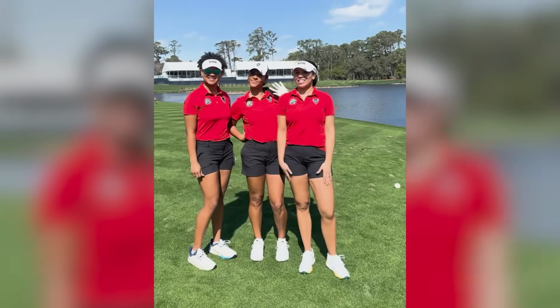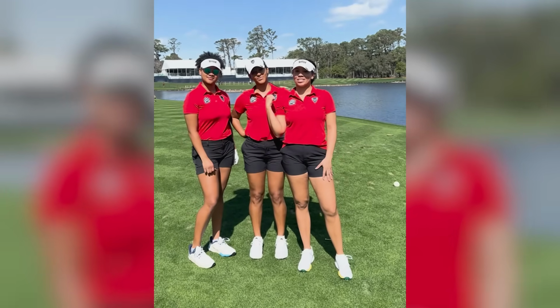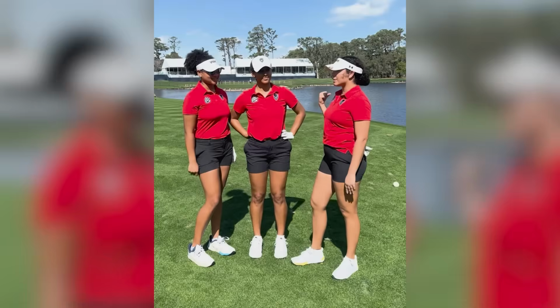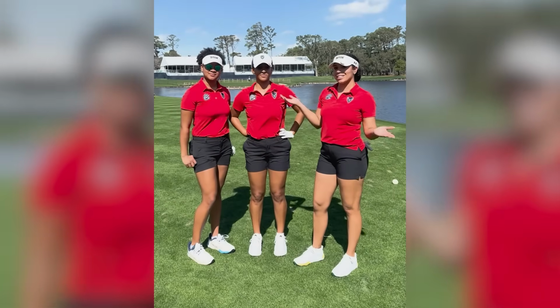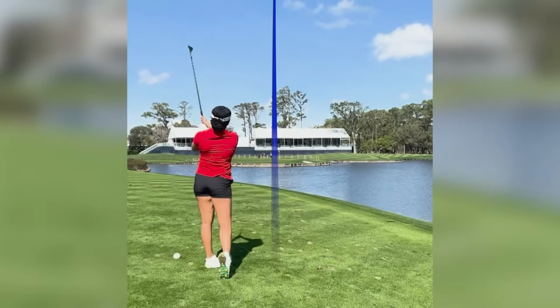Hey guys, it's Morgan here with Emily and Lanaya, and we're about to play hole 17 at TPC Sawgrass. It's currently 115, 117 downwind. Let's see how it goes. Okay.